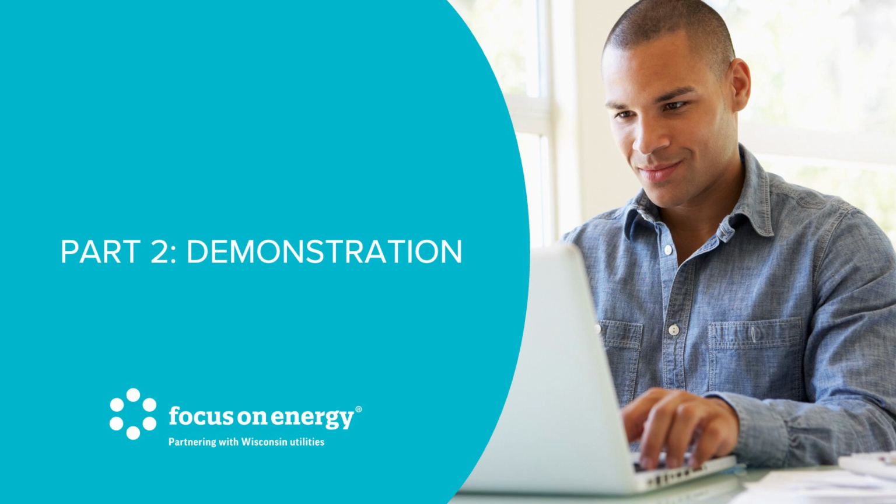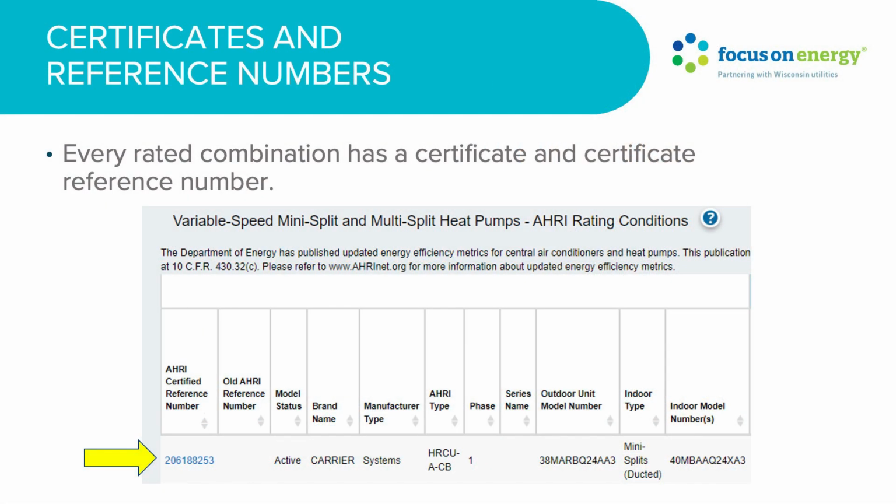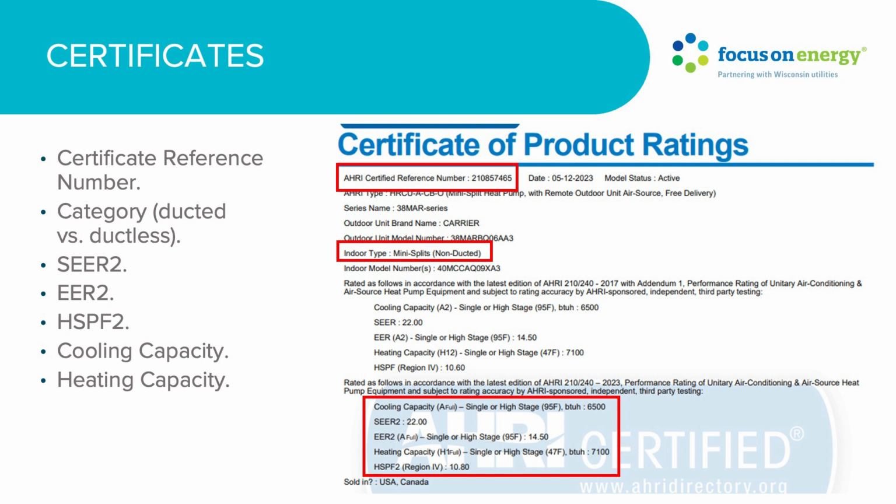Let's demonstrate how to use the AHRI database. Certificates and reference numbers. Every rated combination has a certificate and a certificate reference number. Those can be found on the left-hand side in blue. Clicking on them will open up and download a certificate. On the certificate, you can find the certified reference number. You can see the type of heat pump or category, either mini split or multi-split, or traditional heat pump with coil. You can tell the indoor type if it's ducted, non-ducted, or mixed ducted and non-ducted for mini splits. It will also give you the cooling capacity, heating capacity, and efficiencies, SEER2, EER2, HSPF2. It does not at this time show the COP or coefficient of performance at 5 degrees.